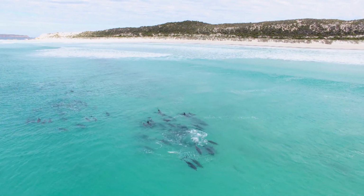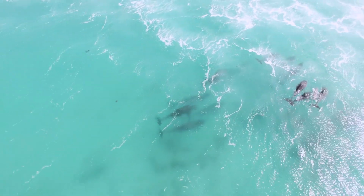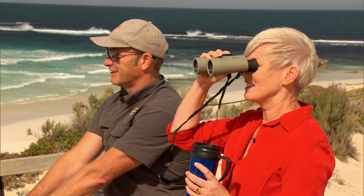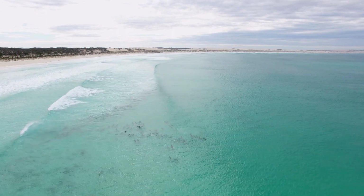Coffin Bay claims to have more dolphins per square metre than anywhere else in Australia. Oh, they're really getting into it now. Yeah, sort of like they're spreading out, ready to launch. I'm wondering if Dave has the best job in the world.